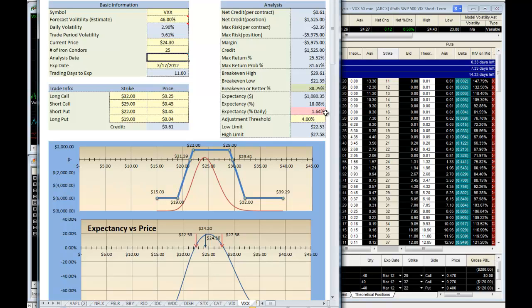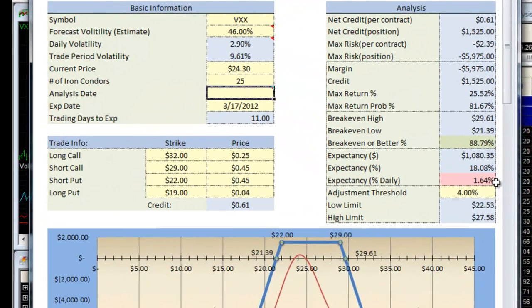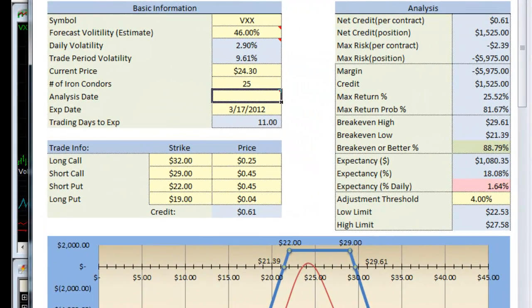A couple of little things on this trade. I put a threshold in this. I don't want the expectancy of the trade to drop below 4%. And that happens if the price or the value of the VXX goes up or down. If it goes below 22.53 or above 27.58, that's a trigger for me to be doing an adjustment. Just something to watch out for.